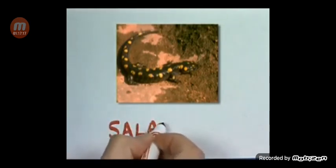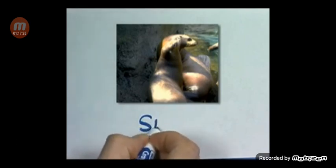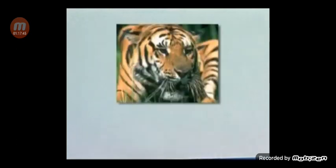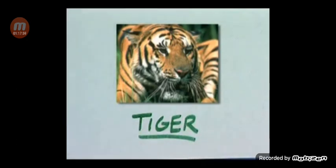This slimy looking animal is a salamander. S-A-L-A-M-A-N-D-E-R. Salamanders like to crawl around. Look at these guys. They're seals. S-E-A-L-S. Seals. Seals absolutely love the water. T is for tiger. And here's a tiger. T-I-G-E-R. Tiger. You can tell a tiger by his stripes.